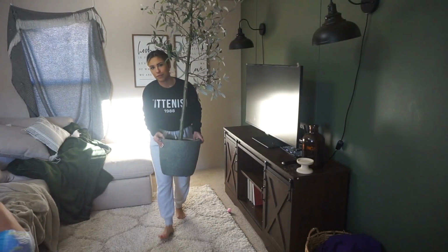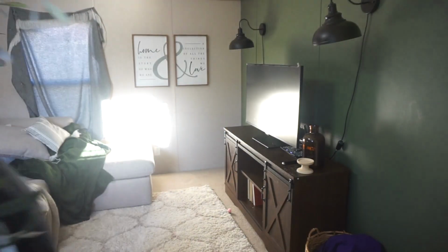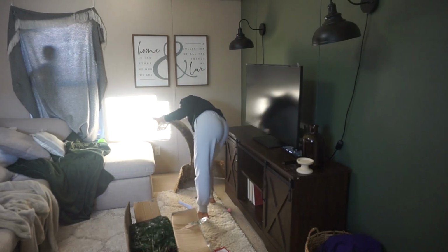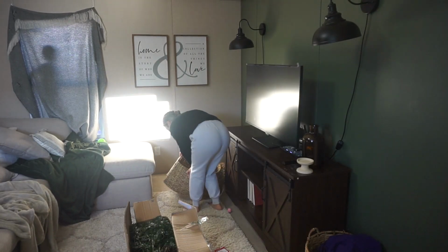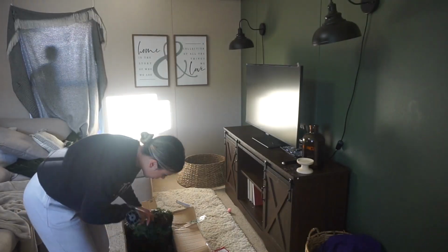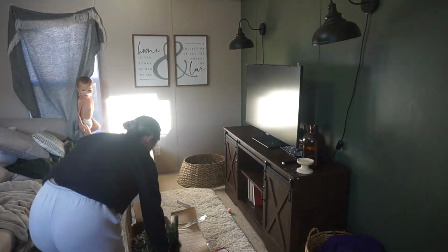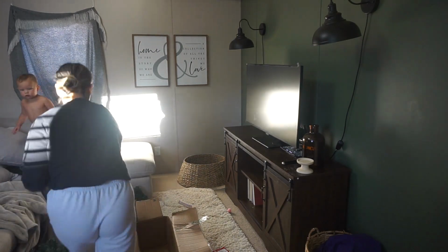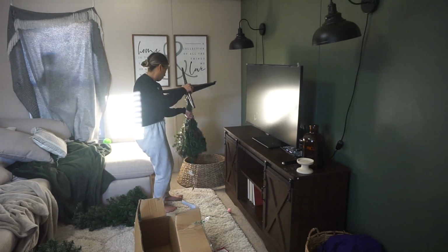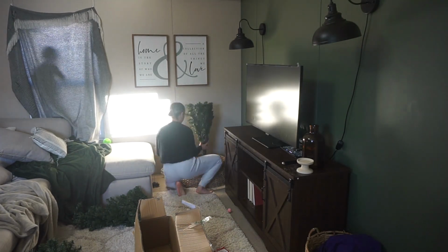So starting off with my living room, today we are moving my beautiful fig tree and we're replacing it with my Christmas tree. This is a couple of days before I filmed my full decorate with me. I was just so eager and had to have the tree up already. So I went ahead and did that a couple of days earlier, and then a few days later I went ahead and filmed the rest of it. So that's what I'm doing right now.